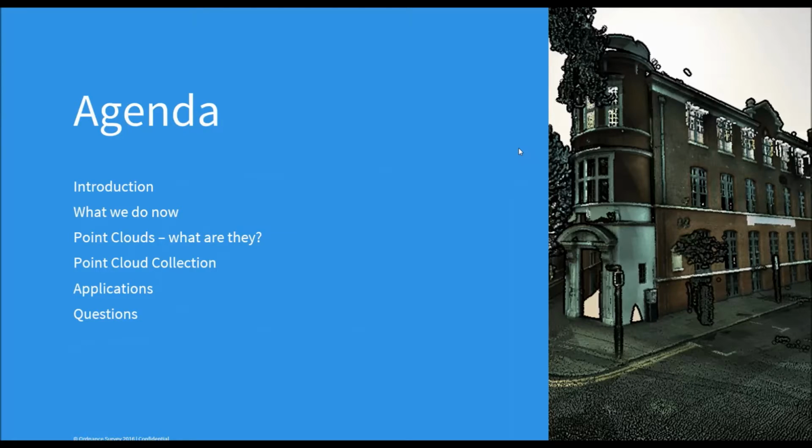Over the next about 20 minutes, I'll go over what we do within my team of business change and innovation, some of the things we're currently doing, not just point clouds, but some of the other things. Then I'll give an overview of what point clouds are for those of you who don't know, because we've got a wide range of people listening today. We'll look at the different ways to collect them, so the different types of systems that you can use. And we'll also look at some of the applications from it.